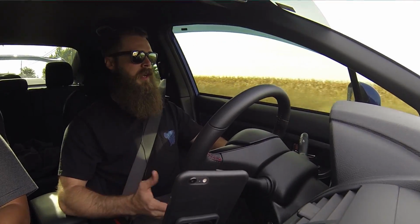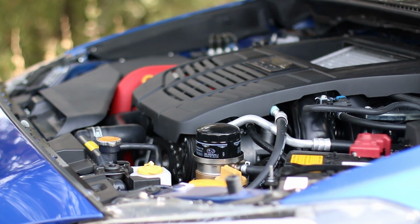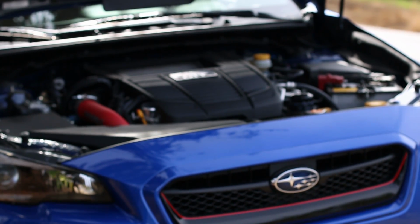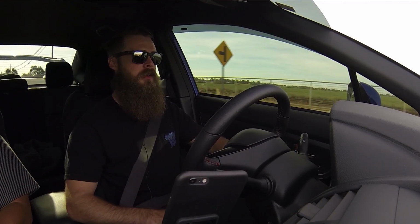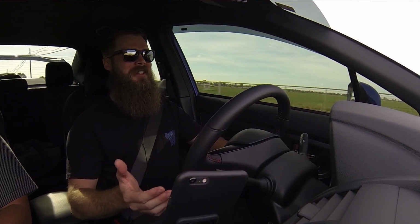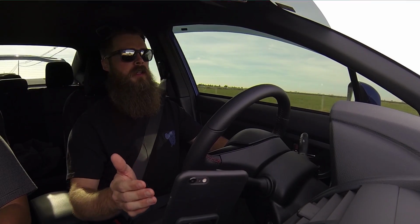So overall the tune is really nice. What tune do you have on here? Right now it's on a Cobb tune. So it's an e-tune, not a pro tune. Okay. Used to have a pro tune, but new mods, new tune. Of course, you know how that works. Right. Gets expensive. Yeah, all the little stuff. You could say, oh, you should pro tune it, you should pro tune it, which is true. Pro tune is the best.